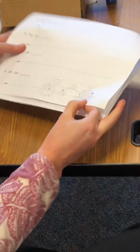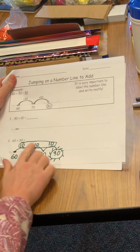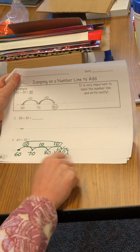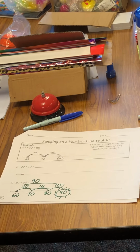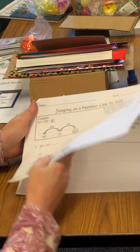Now you're going to do these 2 problems on this side plus the 4 on the back. Now I know this is not that tricky, but I want us to really get the idea. I need to see you doing your jumping on your number line, I have to see these numbers up on top, and I have to see these numbers up on bottom. Okay, these have to be there. And you can also write the answer right there as well. So you need to make sure that you are jumping on that number line.